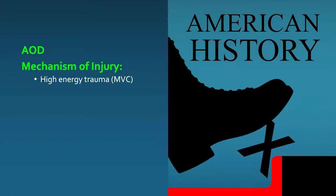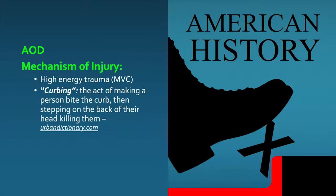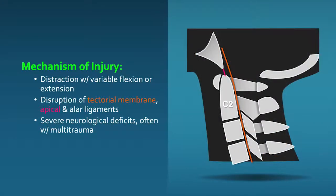Dislocation was heavily promoted, I guess, in a way, in the American History X movie. It's a high-energy trauma that may be related to motor vehicle crashes or to positioning with the mouth biting the curb. And so that's called curbing. That's the act of making a person bite the curb and then stepping on the back of their head, killing them. That's from urbandictionary.com. So be aware of both of those mechanisms that are out there.